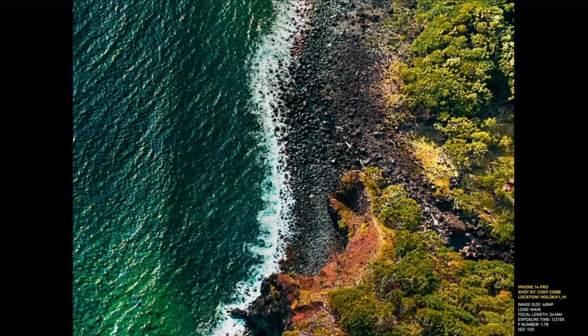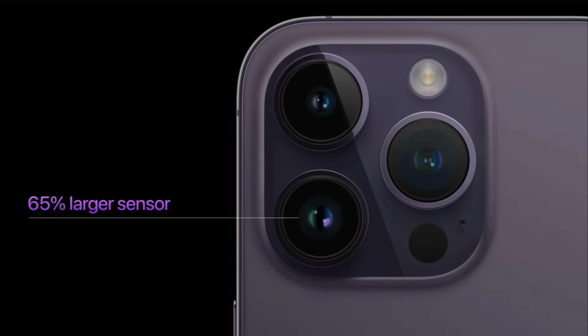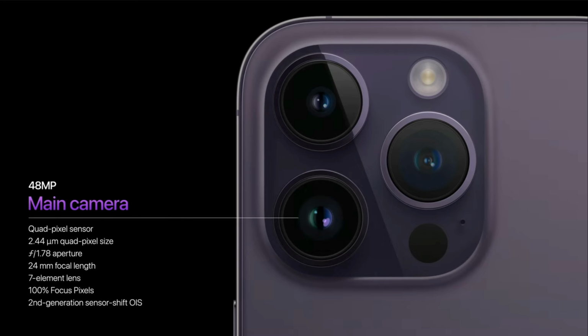Obviously, it's gonna be a lot better, but it's a small, tiny sensor, and so 48 megapixels is not gonna look the same as a 48 megapixel full frame camera. It may look better overall, but it's definitely not the same. However, the 48 megapixel camera seems to be the best camera out of the three. You're shooting at a focal length of 24 millimeters at f/1.78.